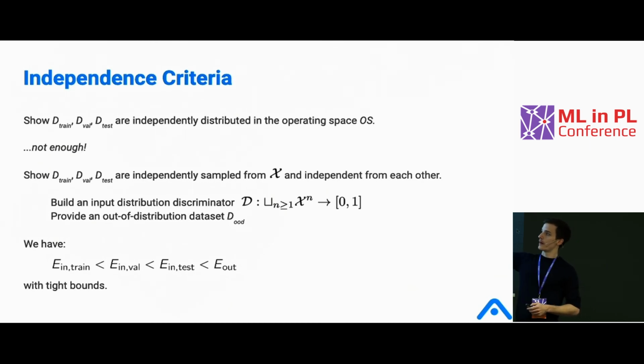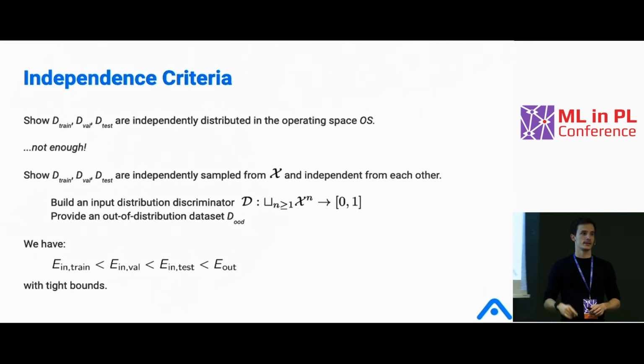What we are proposing as a way to approach that is that you actually build an input distribution discriminator. So a sort of proxy that tells you, is the sequence of images that I'm currently seeing coming from my input space? And what we require here is that it outputs a number between 0 and 1 for a sequence of images, depending on whether you think it comes from that distribution or whether you think it doesn't. Now, we can then provide this as part of our machine learning model. It will also run on the data that we receive during operation. And whenever this value drops, we know we do not have any guarantees on our performance anymore.